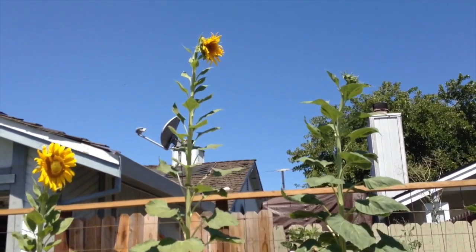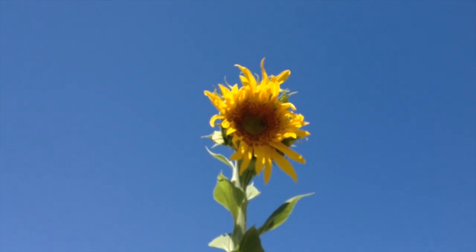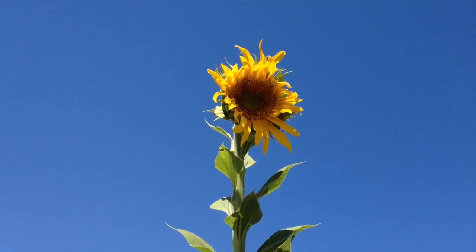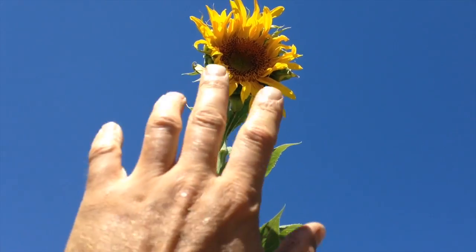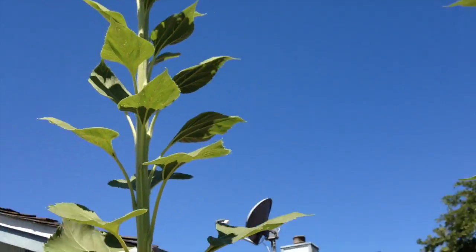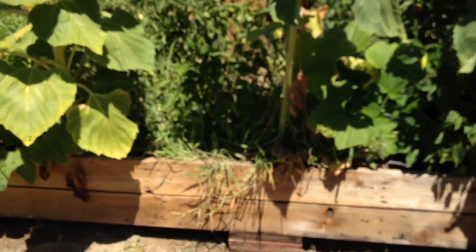Let me give you guys a shot of that. There's probably some bees in there. Let's see if you guys can see that. This sunflower is almost about 8 feet tall. Can't quite reach it. And it's looking pretty good, pretty healthy. Now let's zoom into the stuff on the bottom.